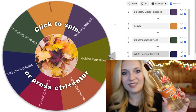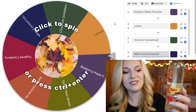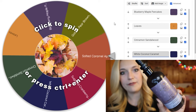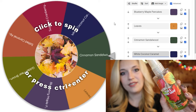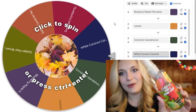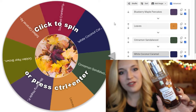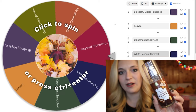Now I know this one is coveted by the people who are nostalgic of fall's past. So this is salted caramel apricot. Going a little bit different, I have an aromatherapy fragrance. This is cozy and it smells like cinnamon and sandalwood. I have this cute little travel size from a while back. This is golden pear and brown sugar. And then very last, we have white coconut caramel. If this one wins, I plan on using my coffee body care scents with it.